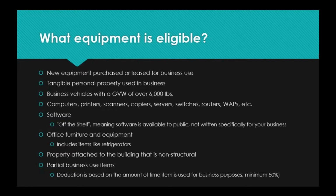This is the big one where we come in. Computers, printers, scanners, copiers, servers, switches, routers, wireless access points, etc. All of these pieces of equipment that we use in our business day-to-day lives, the things that keep our businesses going, the things that let us communicate with one another, all of these items are eligible for deduction.